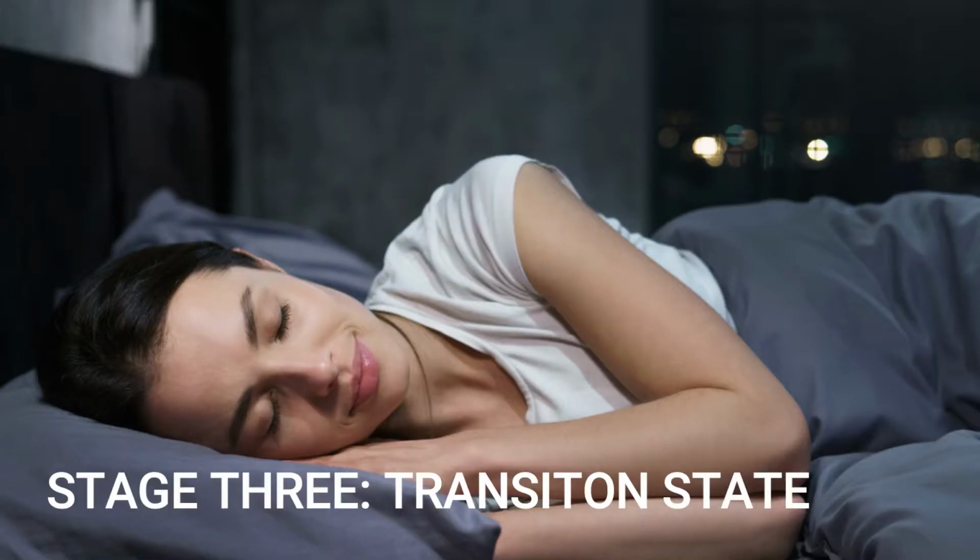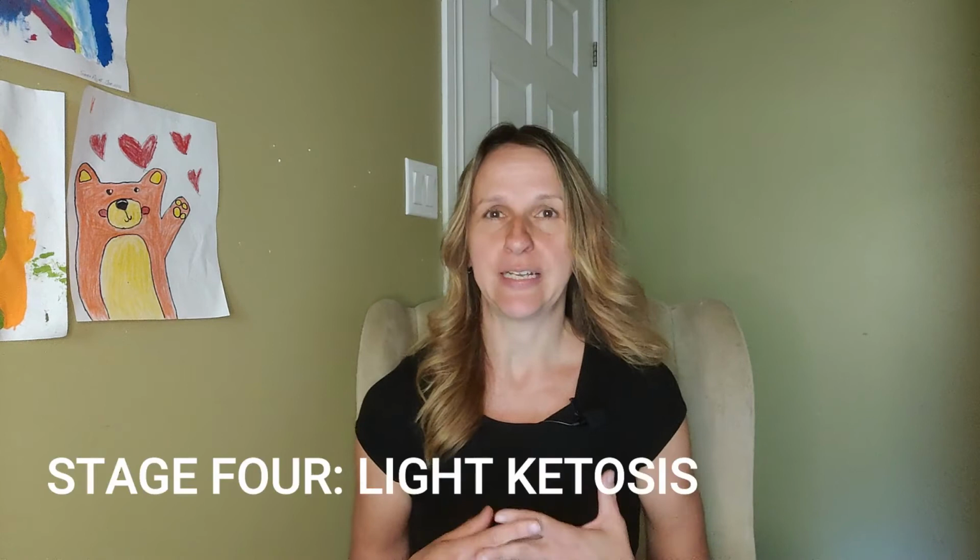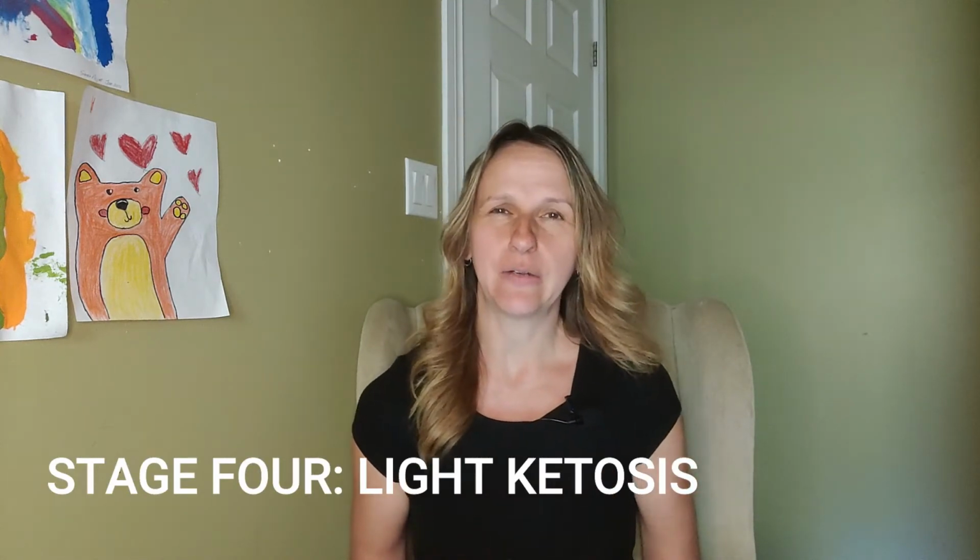Then you get into the transition state. Transition state usually occurs after about 12 hours after your last meal. That's when your liver starts running out of glycogen and producing ketones. But at that point, you are not officially in ketosis. Your body is just starting to produce ketones. Then you enter light ketosis. In light ketosis, your ketone levels are at least 0.5 mmol per liter. And you may not really notice yet a big difference in how you feel, but you are officially in ketosis.